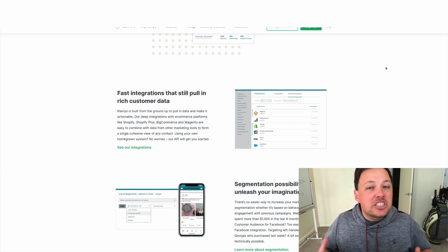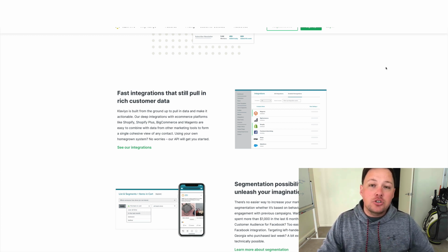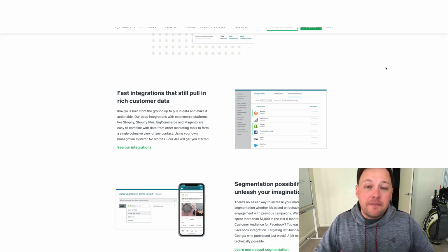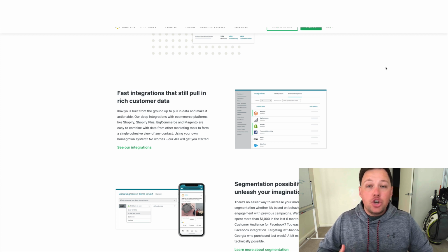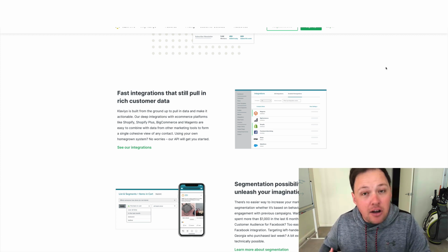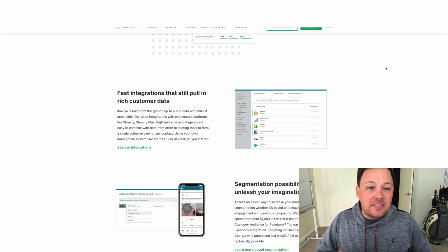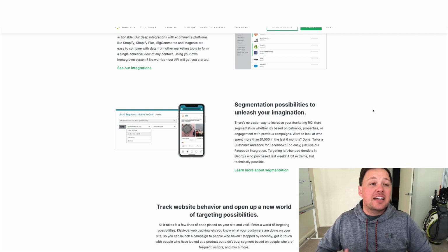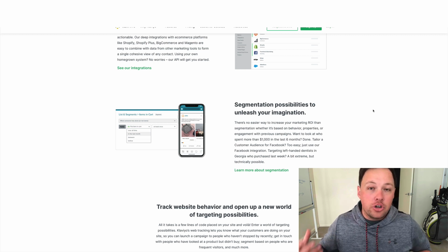One is the ease of use. I'm not super techy, but I understand how to use this software. It's very user-friendly, but it's also very advanced for people who know what they're doing. So I know how to do this, but I also have an email guy who's way more advanced at this than I am. One of the things that makes Klaviyo really powerful is that it can collect a lot of data on your customers. It can collect a lot of different data points.